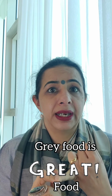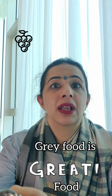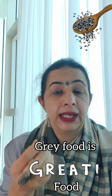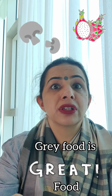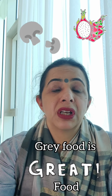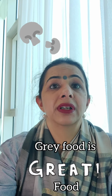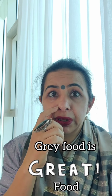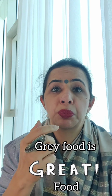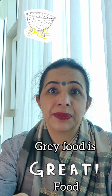So I have black grapes, chia seeds, sabja seeds. My clients love it. Munakka, Kali Darak, which is Kali Kishmish, black currant, dragon fruits, sprouts, mushrooms. So ab aap inme se kya kya bana sakte hain? Chia seeds in infused water, nut salad, you can have chia pudding, dragon fruit yogurt, sprout salad, mushroom soup, mutton mushroom, mushroom pasta, chia seeds yogurt.